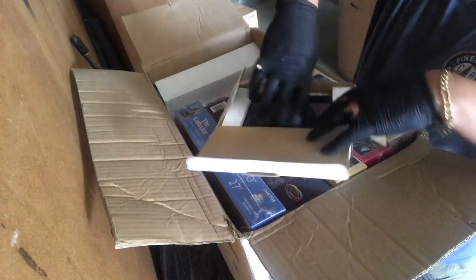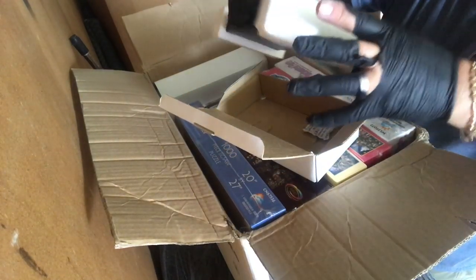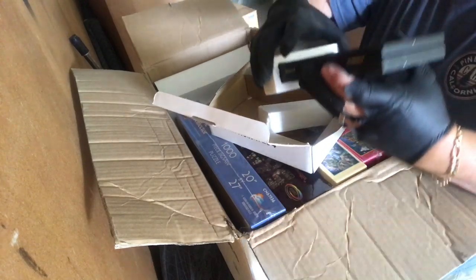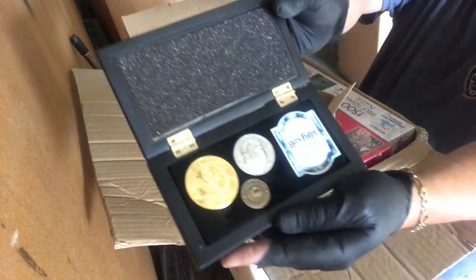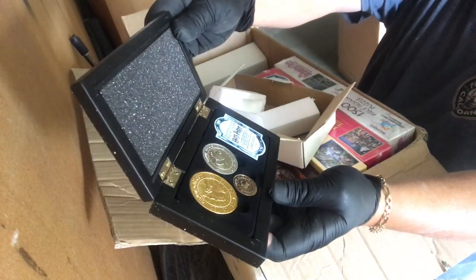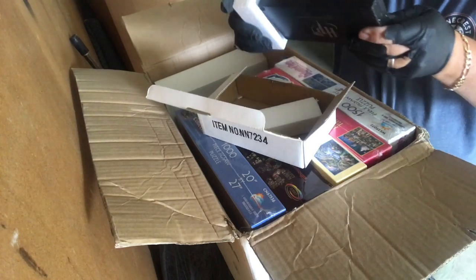Oh, I nearly forgot this was the locker we got all the Harry Potter stuff out of. There's something. Look at that. Kind of Harry Potter coins. Huh. That could be worth something.